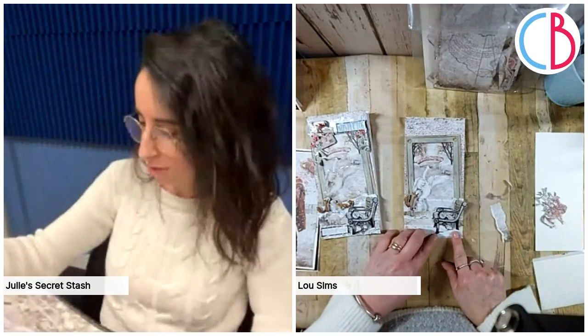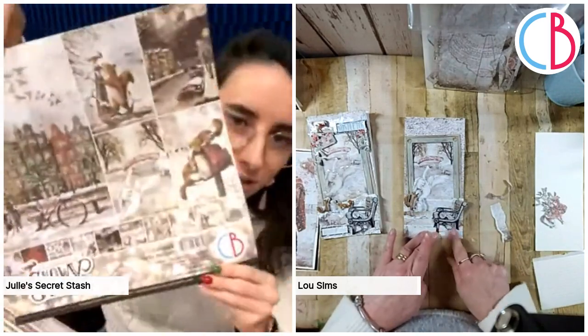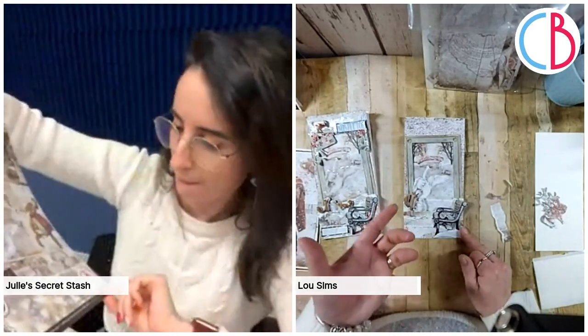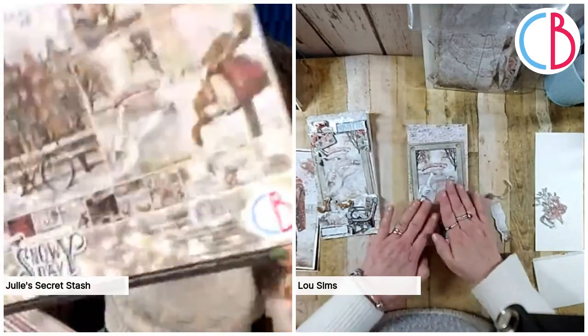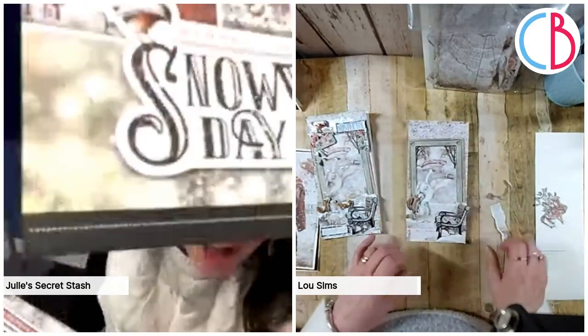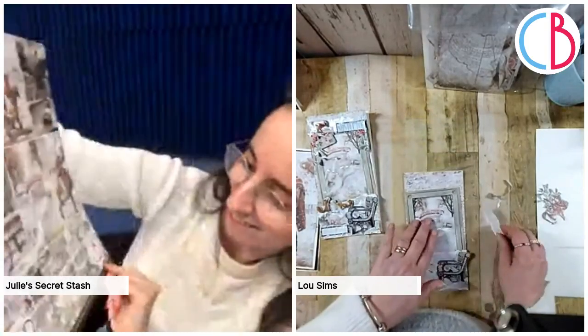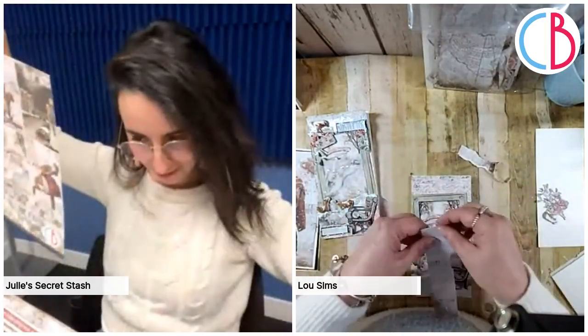Actually, I've just been looking at the papers and I never thought about it this way, but the cover can also be used for products. Don't forget the actual sentiment on the cover is a sentiment. You could cut that out and use it along those lines as well. Or you could even use the name of the collection, Memories of a Snowy Day, on the card.